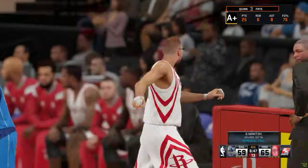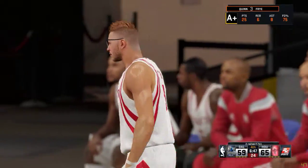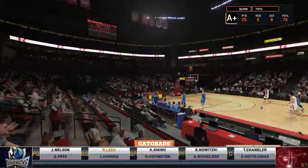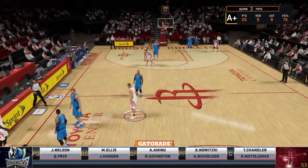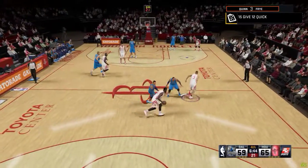Nowitzki a screen, and play stops. Whistle on what looks to be an illegal screen. Careless play there. You've got to avoid those kind of turnovers. Yeah, you really do, Steve. I mean, those really take a toll on you. They deflate any kind of rhythm you're trying to build.